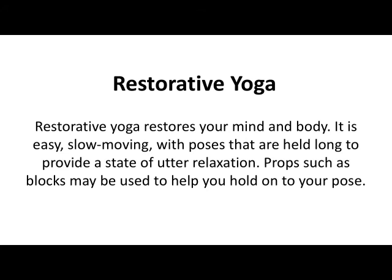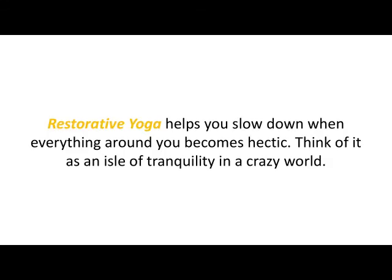Restorative Yoga. Restorative Yoga restores your mind and body. It is easy, slow moving with poses that are held long to provide a state of utter relaxation. Props such as blocks may be used to help you hold on to your pose. Restorative Yoga helps you slow down when everything around you becomes hectic. Think of it as an isle of tranquility in a crazy world.